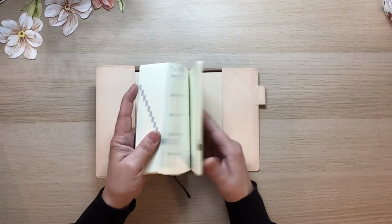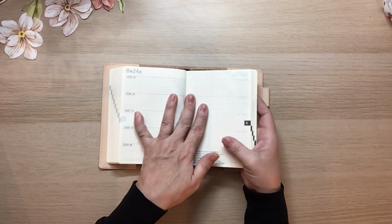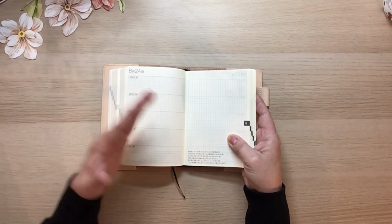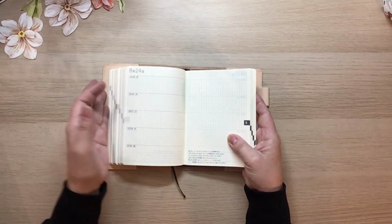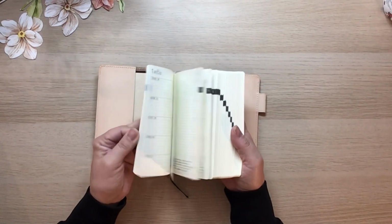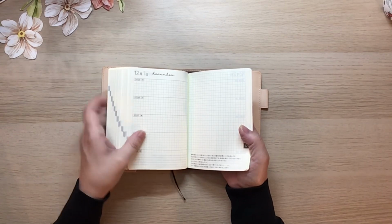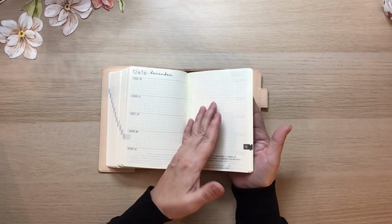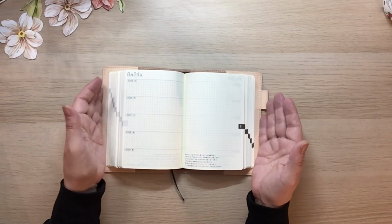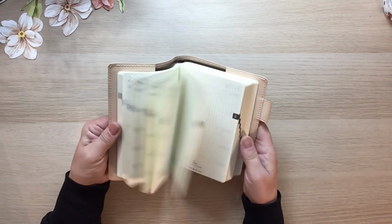The thing that I learned through watching YouTube channels on how people use their Hobonichi 5-year journals, or any 5-year journal for that matter, is that since there are so many pages in here and you're using it for 5 years, you really have to be careful that you're not adding too much bulk to the page, because you can really upset the spine and compromise it.